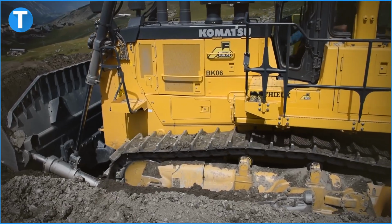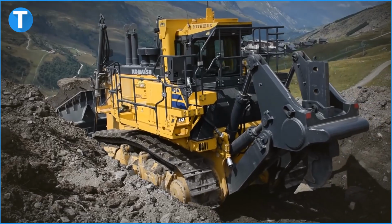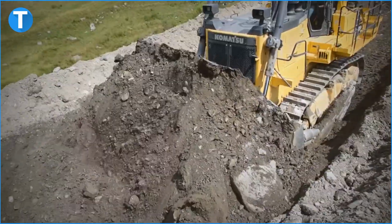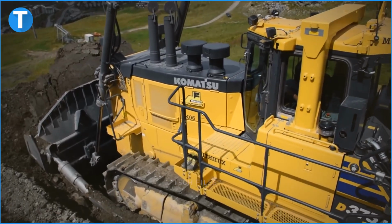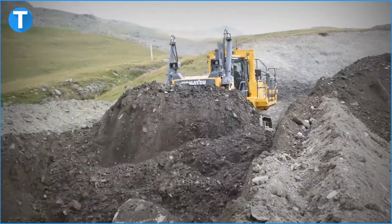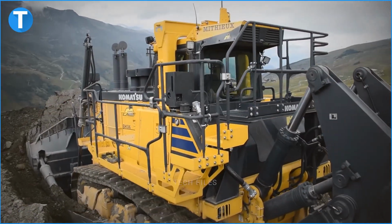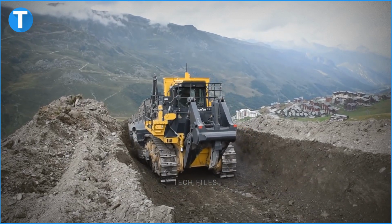A double reduction final drive of planetary and spur gears is integrated into the Komatsu D375A8 dozer to increase tractive effort and decrease the stresses on the gear teeth. This consequently increases the lifespan of the final drive unit. Its spool control valves are mounted externally, right next to the hydraulic tank. The dozer has a variable piston pump with a discharge flow rate of 366 litres per minute. The hydraulic system has a relief valve pressure of 29.8 MPa and a fluid capacity of 130 litres.